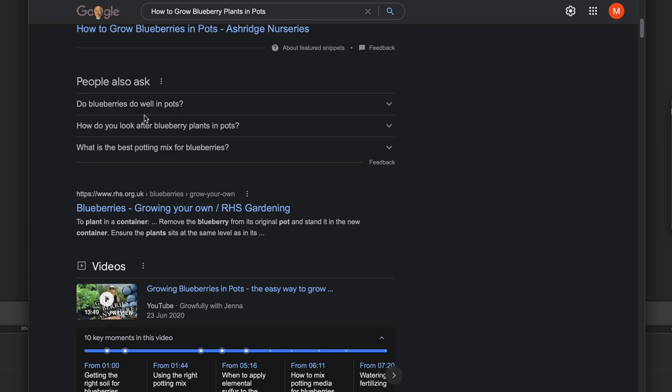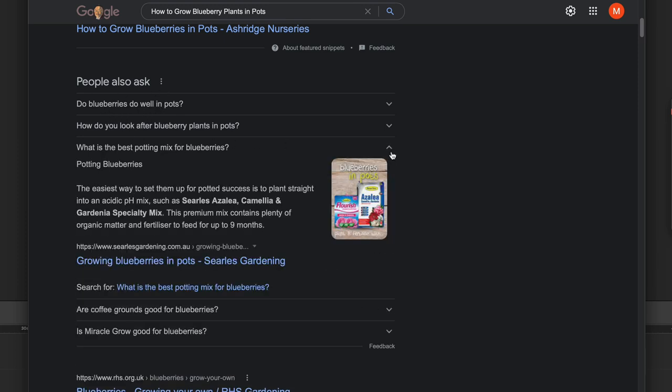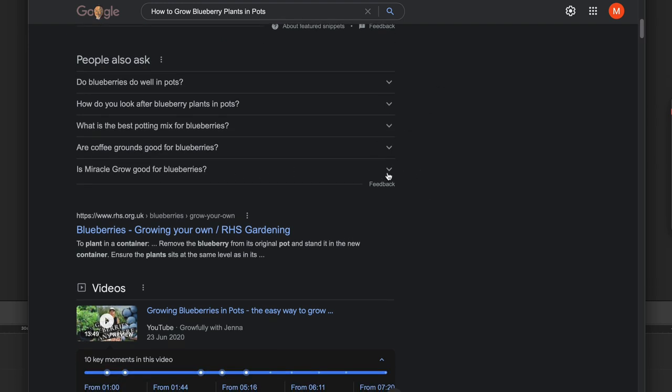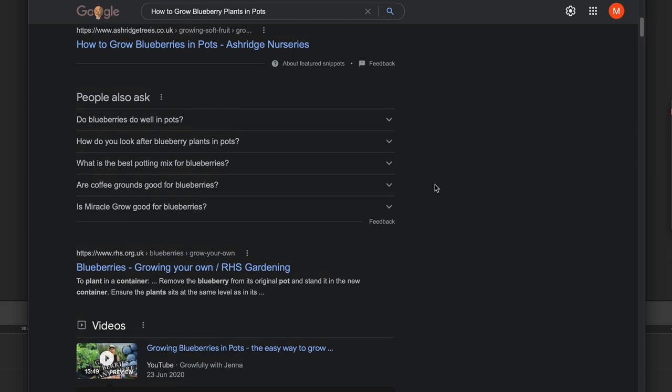Now, this is really interesting. If we take a look at people also asked, if we click this arrow, watch what happens. We get this drop down piece of content, but if we close it back up, we now have two more questions at the bottom. So this is going to help you to do even more keyword research. It's certainly going to give you topic ideas. So you can have a mini hub on your website dedicated to answering these type of questions, because you know that people are searching for these questions and you know that it will bring in traffic to your website.